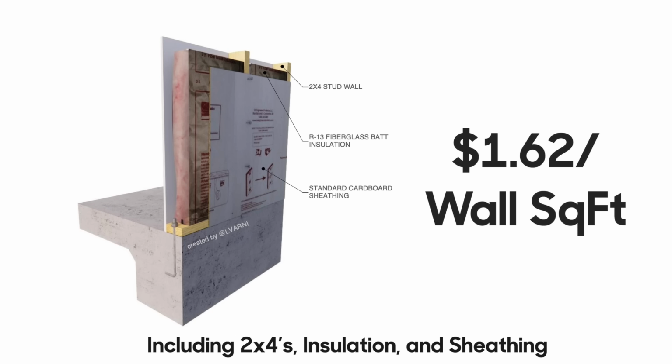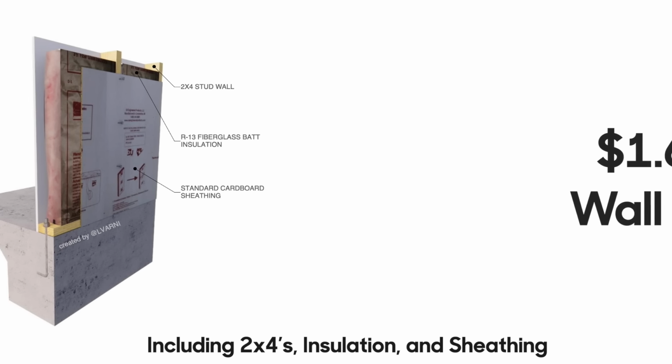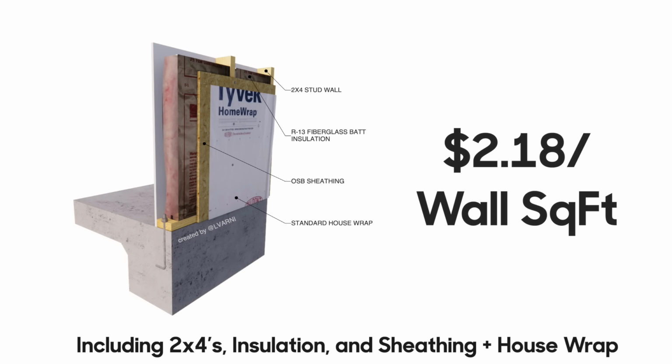And upgrading to this assembly that I think is a better assembly with OSB and house wrap, we're talking about $2.18 per square foot. So that's a 35% increase just in wall costs. Remember, we're not changing the slab, we're not changing the roof, other things. That's just per square foot of wall. So it is a little bit more, but I would say that labor is not going to increase a whole lot more. But let's also look at effective versus nominal R values.